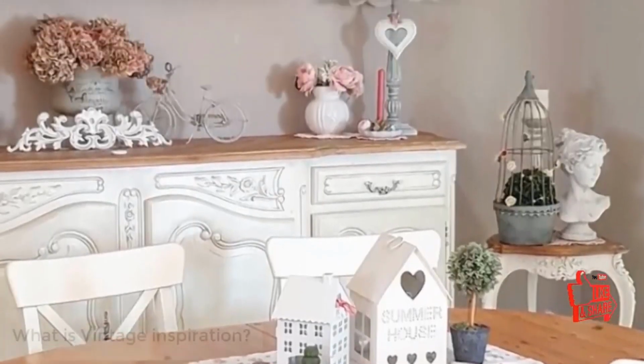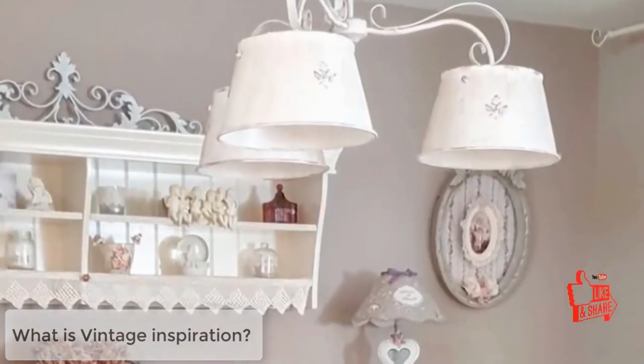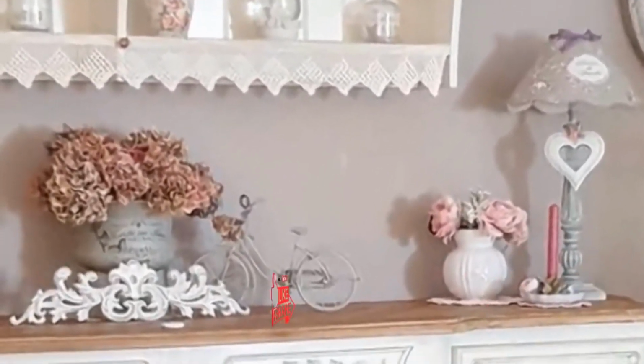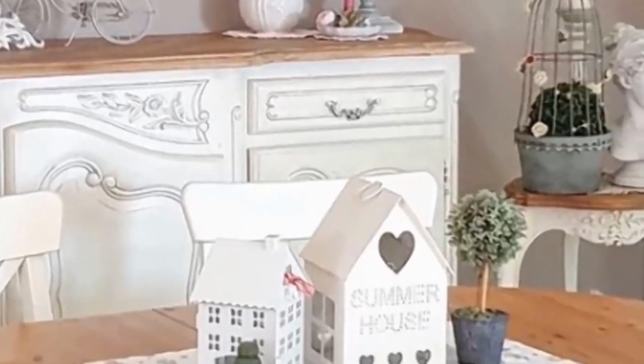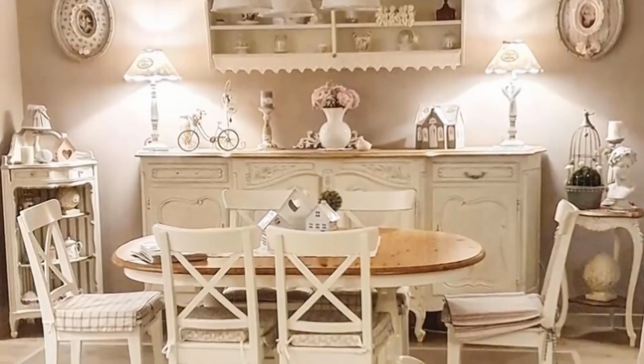What is vintage inspiration? This is an interesting decoration since the vintage furniture on the wall is the decorative accent that imposes the style. If it is not truly vintage, it can be said that it is vintage inspiration, such as some furniture, doors, or windows.